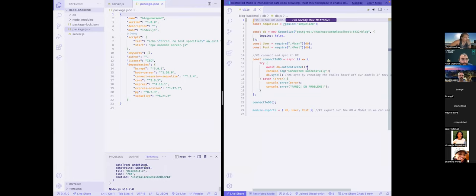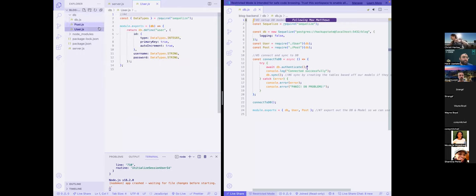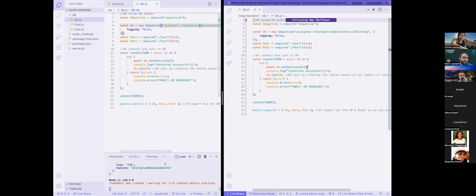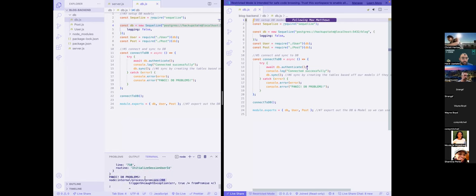Okay, so your problem is in db.js, you did not change your username. I'm totally lost. So we have to practice reading our error messages because it says initialize session user ID. Oh, I went all the way to the top and it said comment. So I thought that's what it was. Like right here, I read this. My bad.